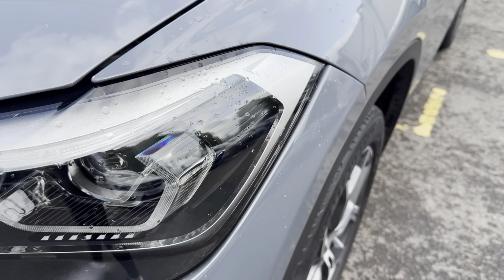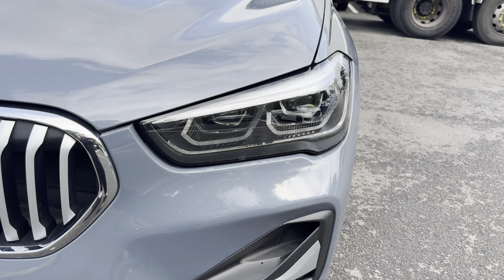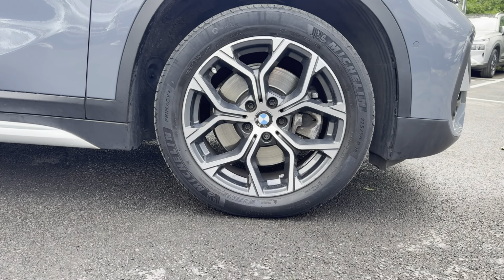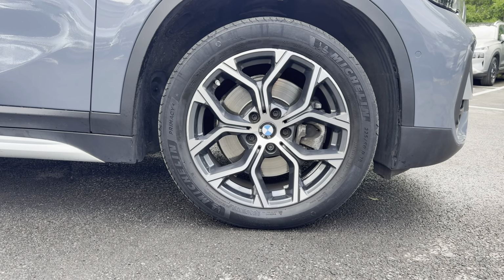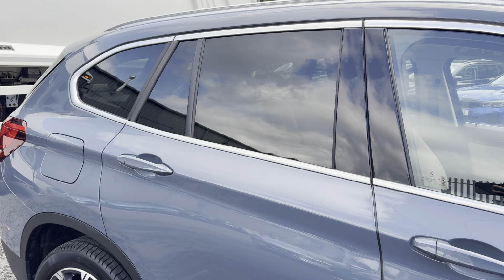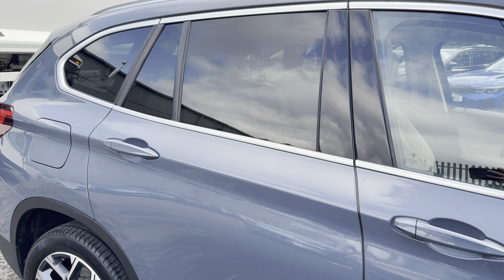To start off with, you have your LED headlights, which are brilliant for illuminating the road ahead of you, especially in those dark conditions. Along with 18-inch 5Y-spoke alloy wheels with a two-tone finish, really complementing the Storm Bay metallic exterior colour. You also have privacy glass located in the rear and cargo area, ensuring that any passengers or belongings travelling with you have the privacy they desire.